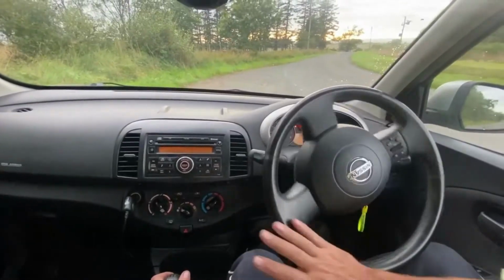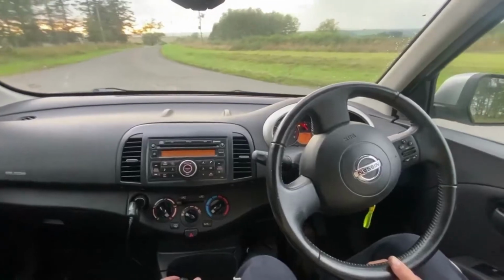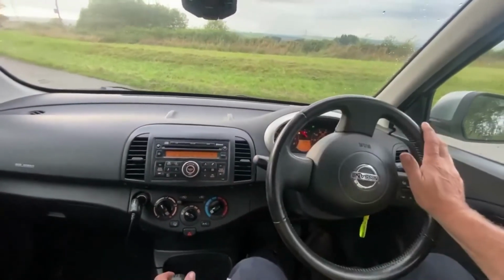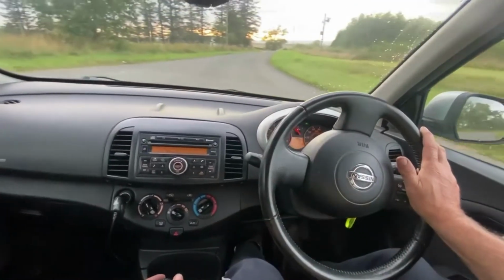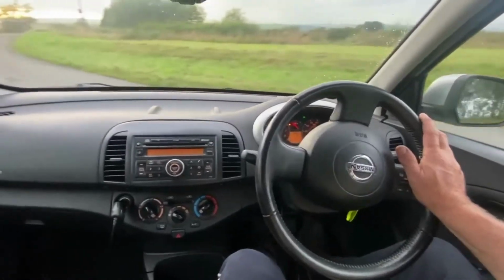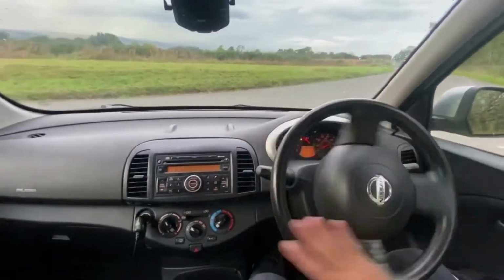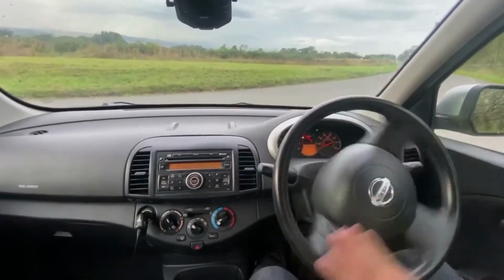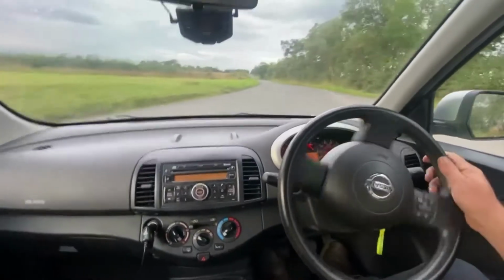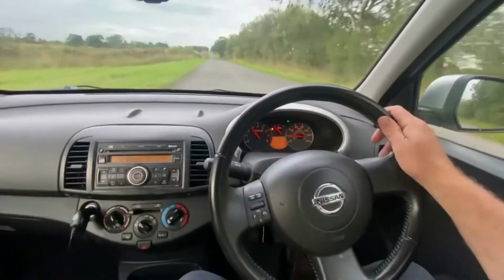Right, here we go, full lock. Make sure there's no weird noises or anything. That's that way, all good. That's that way. No clunking or clicking. That's full lock both ways. No noises. Right, we're off up the hill. Accelerate quite hard.